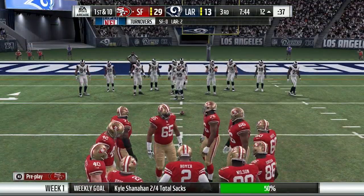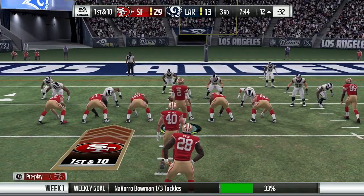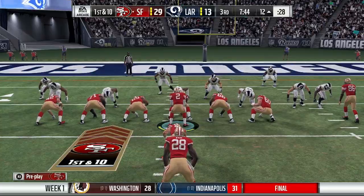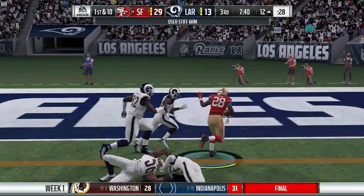Here's a look at the 49ers offense as they make their way out for their first possession of the second half. And last time they were able to churn some clock. They got the field goal, added on to their lead, but that was a drive that was so long it should have ended in a touchdown. You know that's how they felt.